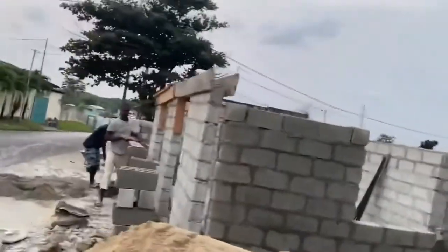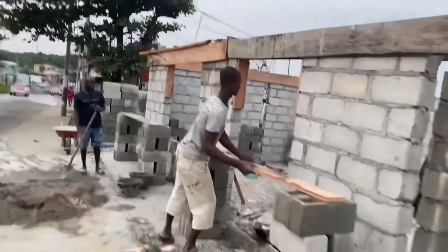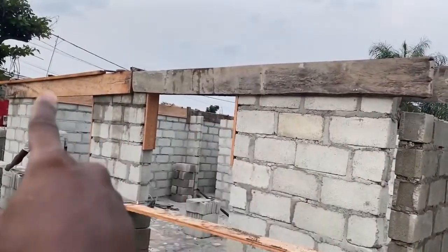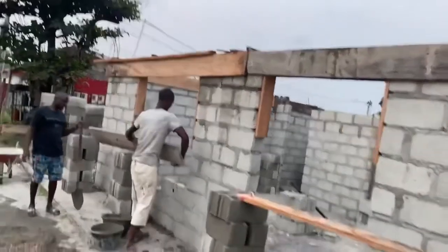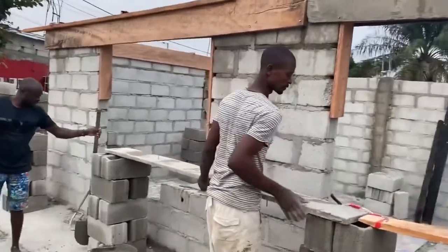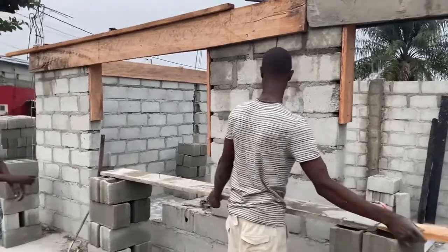I'm finna flip the camera and show y'all what's going on. Got the walls up. And I'm finna show y'all what's going on here. We're putting the cement across the front. I would go in there, but I can't go in right now. It's blocked off.